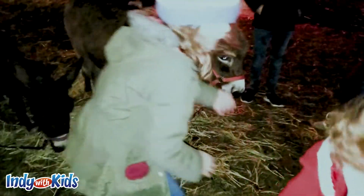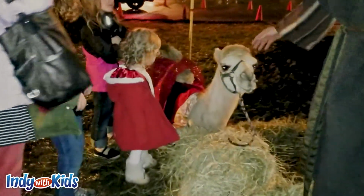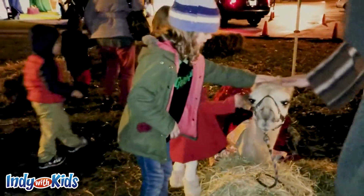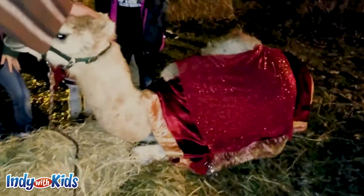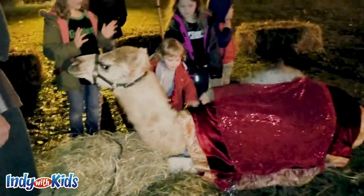Our favorite animal in all of the live nativities is always the camel. And every year, depending on which camel's there, it might be a tall one, he might be standing up, he might be laying down, he might be a smaller one. But the camel is the most interesting animal for my kids to see, and they spend a lot of time checking it out. I mean, where else are you going to get to pet a camel?